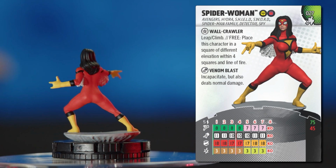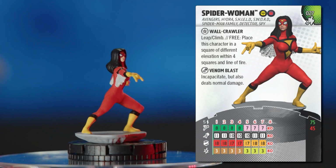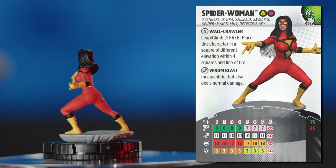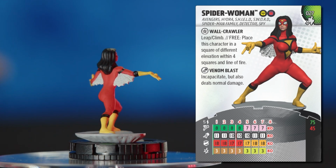We've got Avengers, Hydra, S.H.I.E.L.D., Sword, Spider-Man Family, Detective, Spy. That is a ton of keywords. And you see she's got 2 team abilities in S.H.I.E.L.D. and Spider-Man Family there. Wallcrawler. This shared trait that we've seen across the set so far for all of the Spider-Folk.